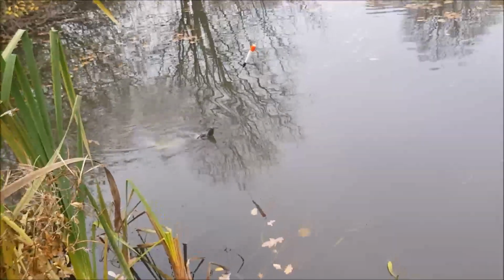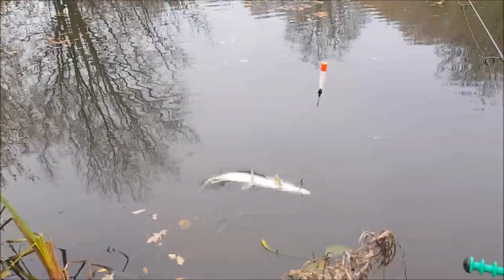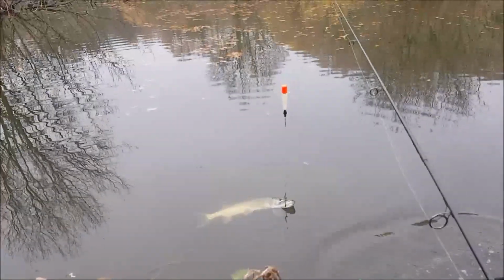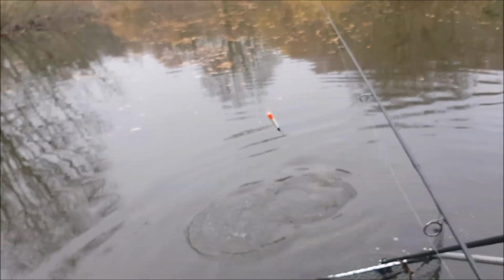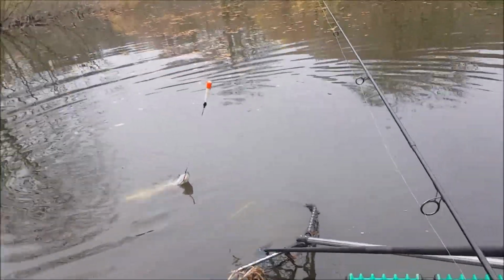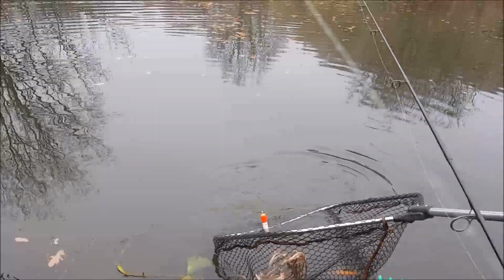So I was just recording a piece for the blog and the rod absolutely screamed off, and this pike is barely hooked. Absolutely torn off with the bait, and we gently try and get him in. As I say, you can just see the one hook that's keeping it on, and then it goes. Pike number 3, let's have a look at him.